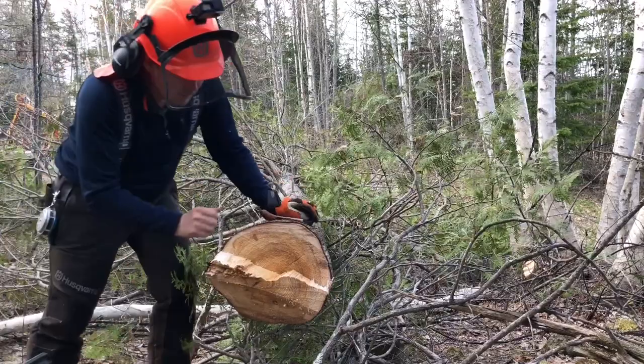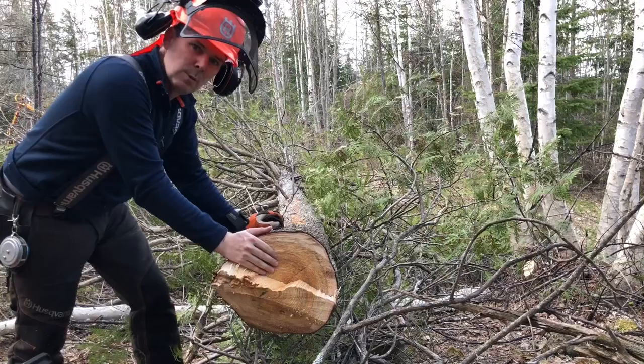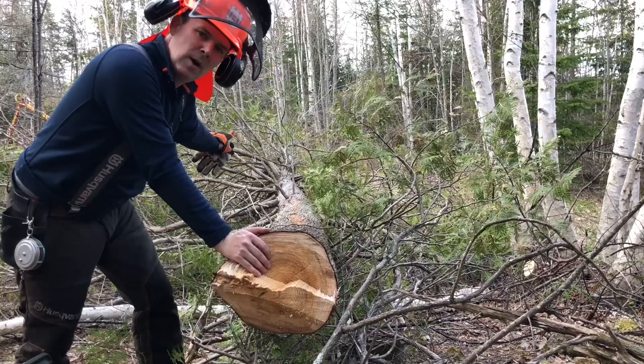Okay guys, so it looks like my suspicions were correct. That looks like a really nice sound log. And it's relatively straight. You can see a little bit of a sweep in it, but it's a pretty straight tree. So one thing I don't like about cutting cedar, and I haven't cut a lot of it, but this thing is about 3 or 4 feet up off of the ground.